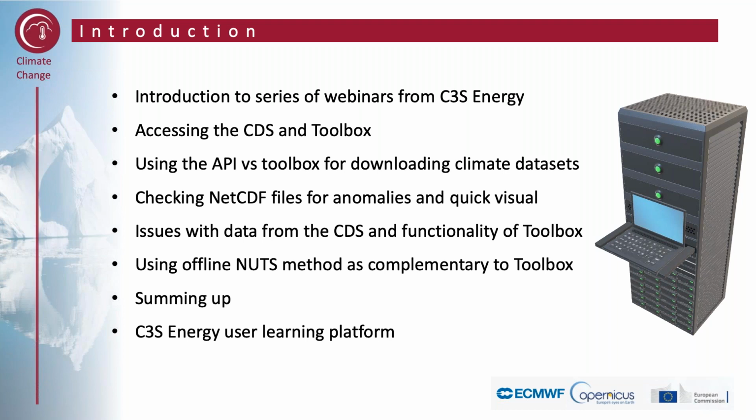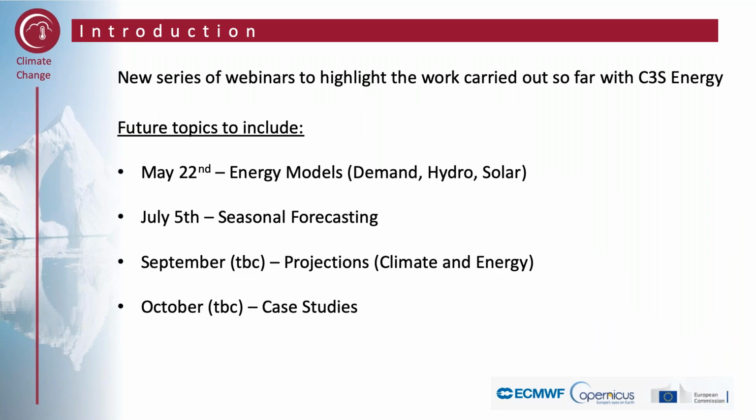Using an offline NUTS method. NUTS is a type of area shape files that we've been using in the project to map data to countries and regions. And we've created a method to do this as complementary to the toolbox. And then we'll sum up and have a quick look at the C3S Energy user learning platform.